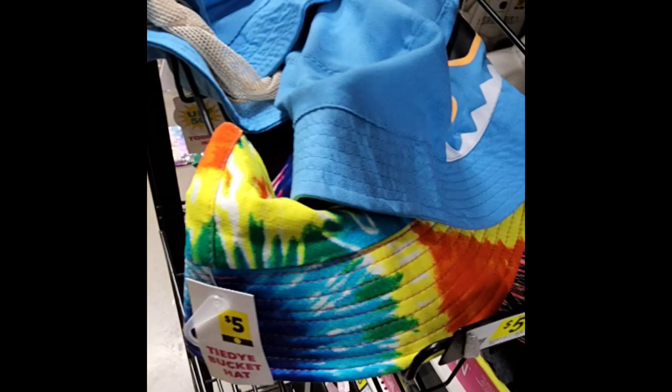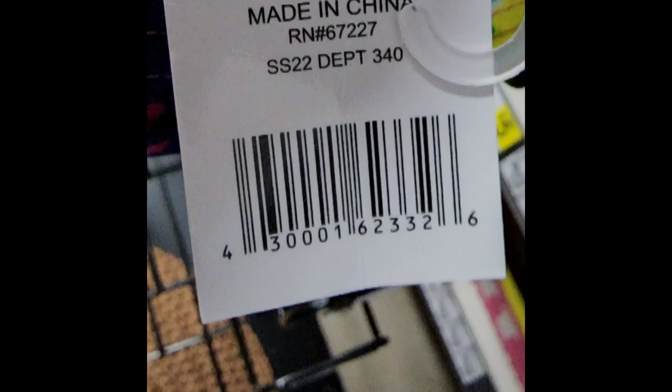Okay, I have 75 visuals, so we're going to start with the hats. I'm just going to be announcing the last six digits of each one. Number is 623326. We have a floppy hat.